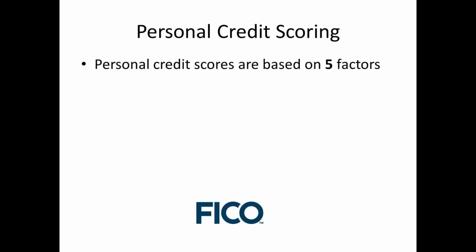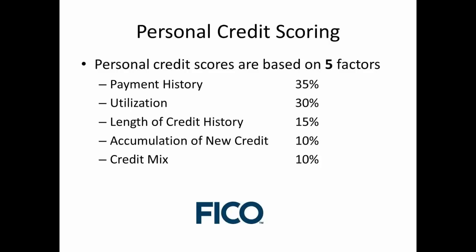Now, personal credit scores are based on 5 factors. Payment history accounts for 35% of the score. Utilization, or usage of available credit, accounts for 30% of the score. Length of credit history is 15%. Accumulation of new credit is 10%. And credit mix is another 10%. So combined, these equate to 100% of the total score. And that is how actual consumer scores are calculated.